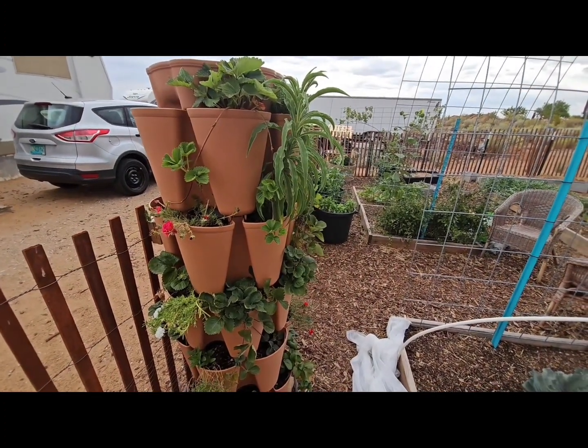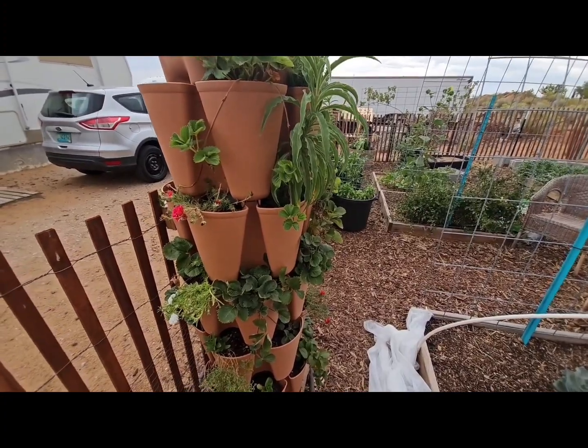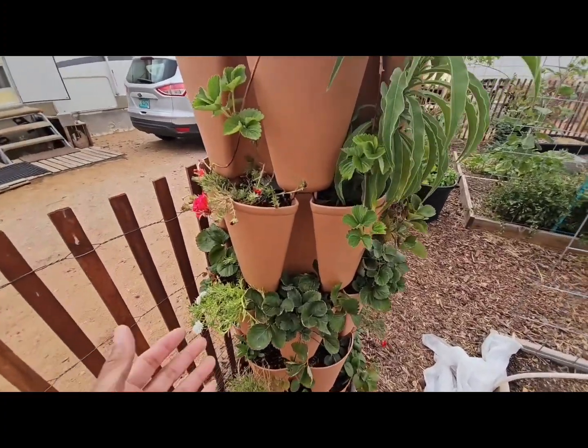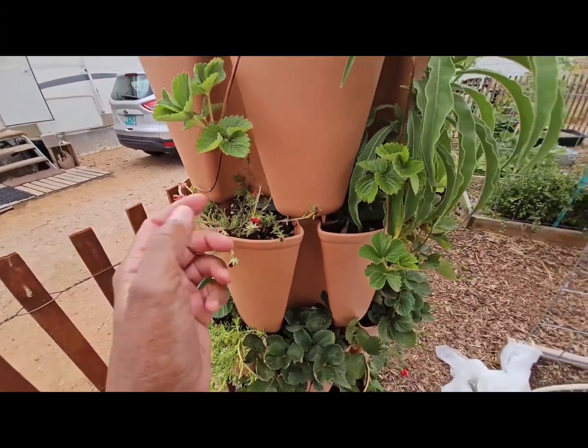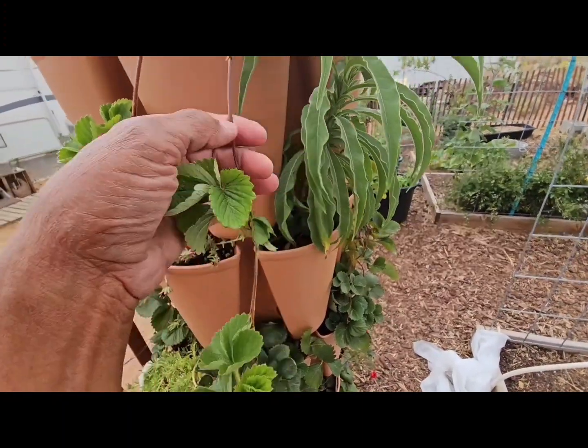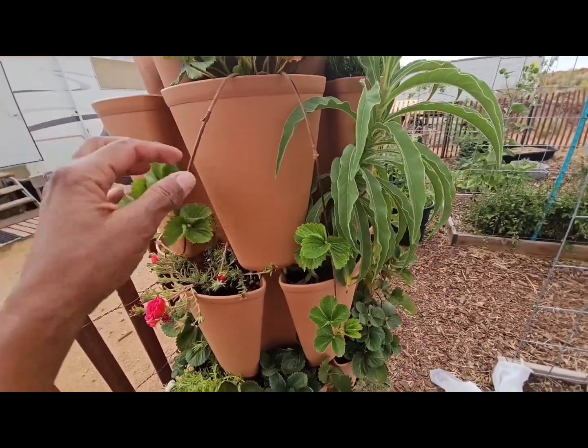As usual, we'll start here with this green stalk. Not much going on here. My portulaca is still giving me beautiful flowers. And the strawberries are no longer producing fruit, but they are producing lots of runners.